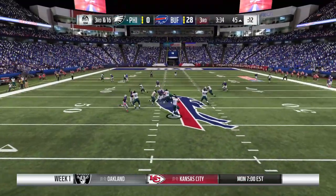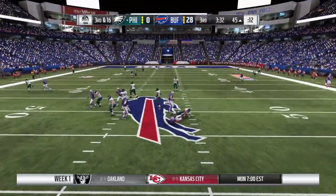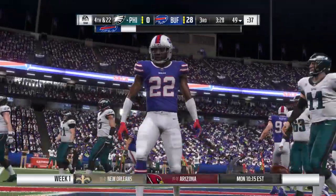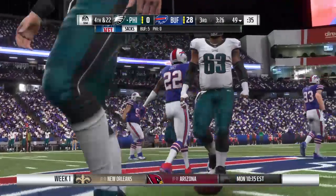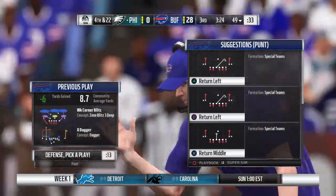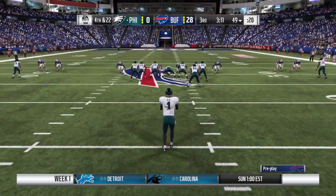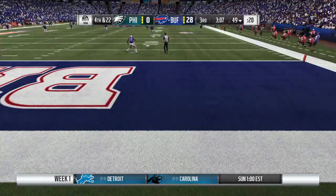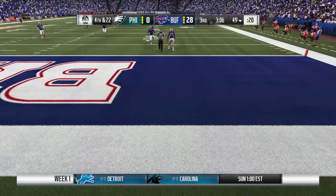On 3rd and long, it's Wentz. He's going to be hit and taken down, back right around the 48-yard line. It's been a tough game all game long for this offensive line. They're already down, and they still come after the quarterback in a big way. They just can't get out of their own way right now. It's created an avalanche, and an avalanche is coming right on top of them.